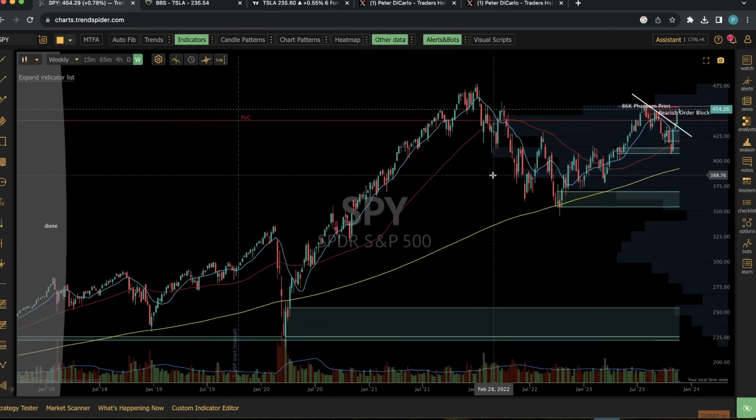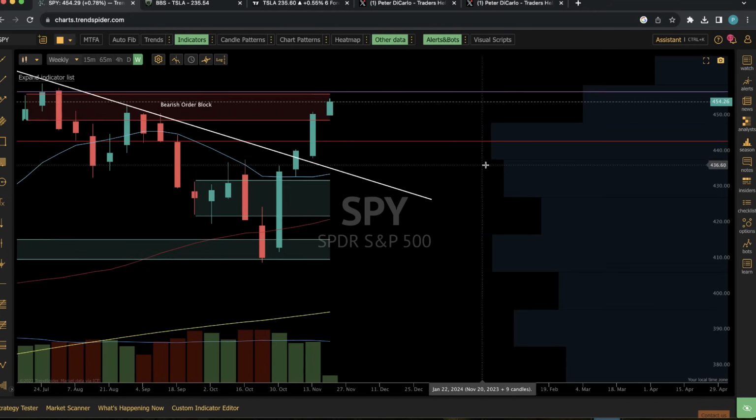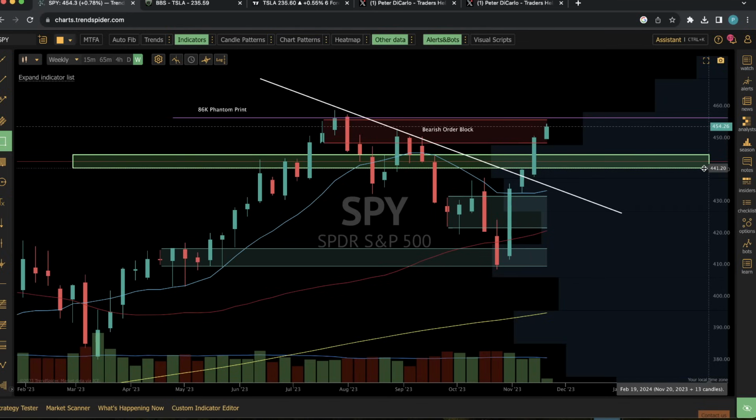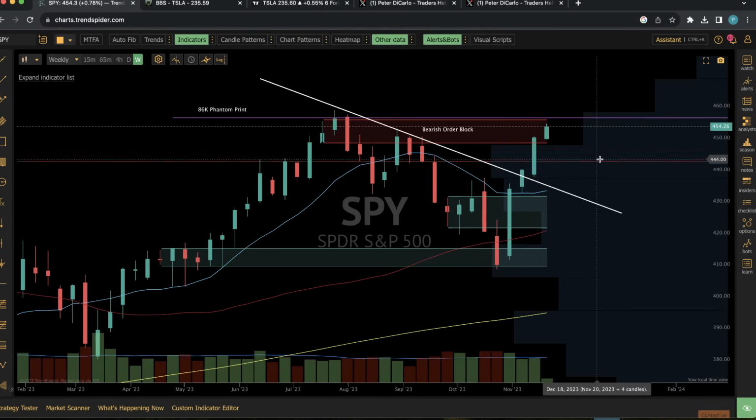I posted over on X, like I said, you guys should be following me, talking about this weekly chart setup here on the S&P 500 last week. We broke through this resistance level, which is extremely important. We pushed through this point of control here at $440, which is our highest level of volume on the volume profile. Very, very important level. And now that we're trading over this, we're moving up into this big area where we have these 86,000 phantom prints. I talked about this in our weekly newsletter. And now we should probably hit that level sometime this week. So I think that the max we'll probably see this week is up around 457.55, maybe $460, but I do think that overall we should continue to run into the next couple of months.